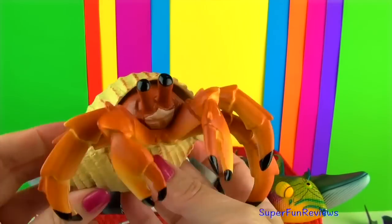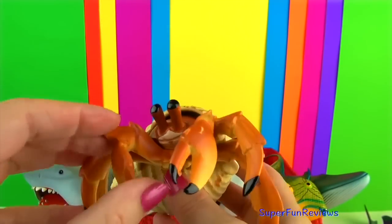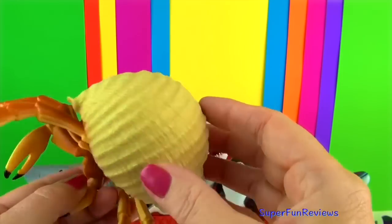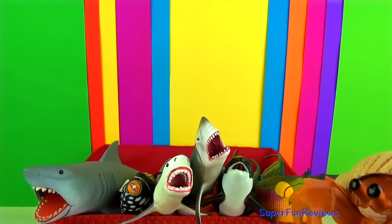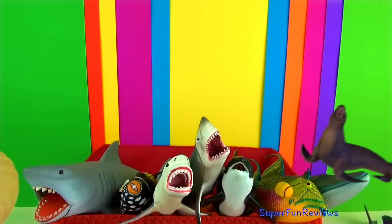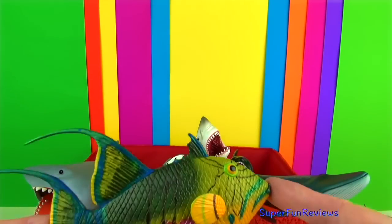Hermit crab. As it grows in size, it must find a larger shell and abandon the previous one. They will sometimes form a vacancy chain to exchange shells. When an individual crab finds a new empty shell, it will leave its own shell and inspect the vacant shell for size.